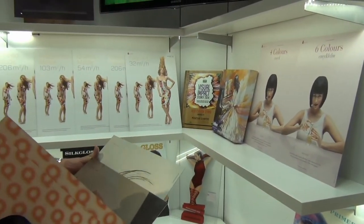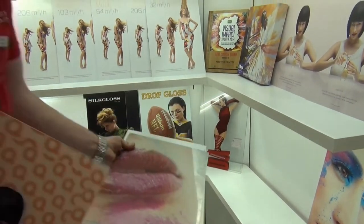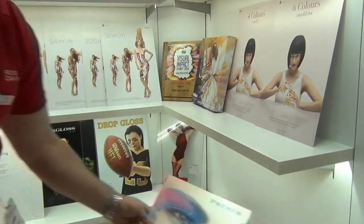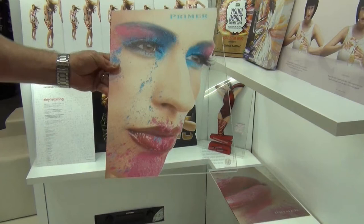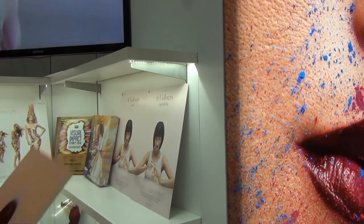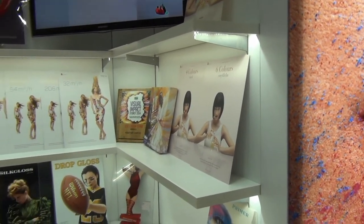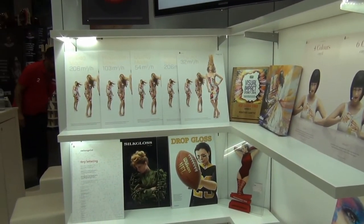We have printing with primer onto anodized aluminium, and also printing onto glass using primer as well. So we have quite a lot of different applications with the one machine. And that's something that we really pride ourselves on with the SwissQPrint range.